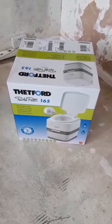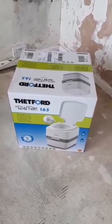New toilets arrived for Betty today. It's a Thetford 165. We previously had the 145, so I'm going to unbox it and see if it fits, and let's have a look.